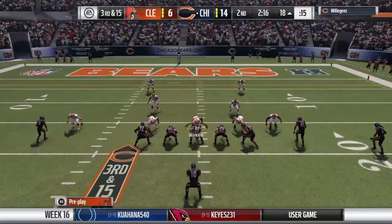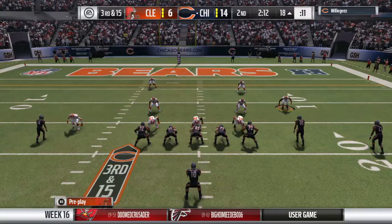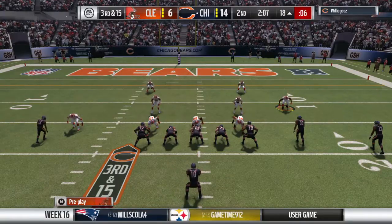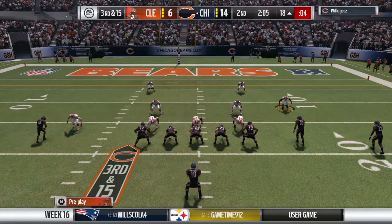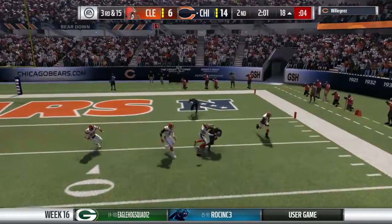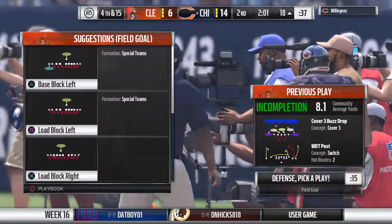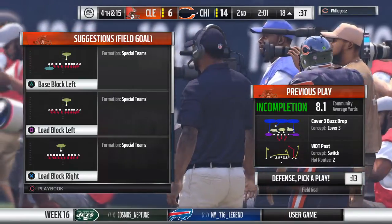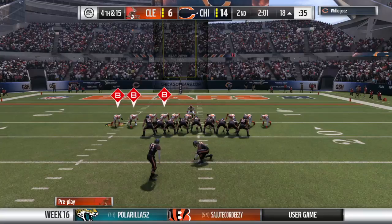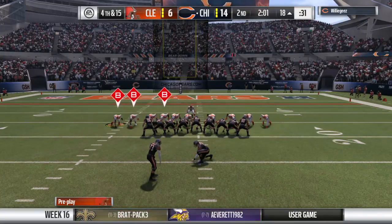They come out 5 wide, 3 of them to the right side. Out of the gun now on 3rd down. And he couldn't hang on to it through the contact. Incomplete. We know it's not an easy job to go out and catch passes when people are trying to tackle you and knock the ball away. But the bottom line is, that's a pass he's got to have and a pass he should have caught.